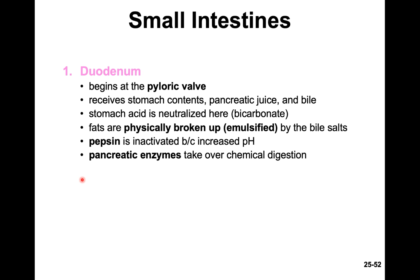This is also where fats are emulsified because this is where bile is first interacting with your chyme. Remember, one of the big jobs of bile is to emulsify fat. That means to take a big glob of fat and break it down into smaller pieces. The pepsin that was active in the stomach is now inactive because pepsin likes to be at a pH of 2 rather than a higher, more basic pH like that of the duodenum. Not a problem though, because pancreatic enzymes are being secreted to now take over all the digestion.